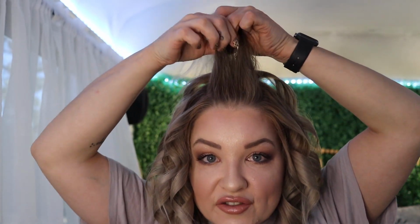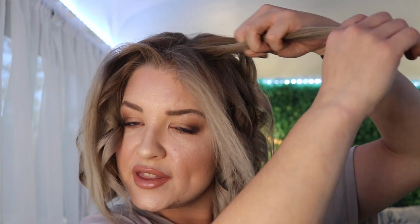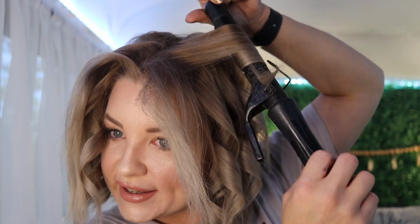What I'll do for the rest of this is I'm gonna split it in half down the middle. So now I've got this side and that side. We're gonna split this down the middle. I'm gonna work with this one right here. And we're gonna do the same thing. It's a thinner piece. Pull it out till an inch. And you're wrapping at a diagonal so we can utilize that whole barrel.